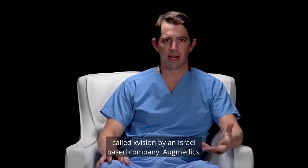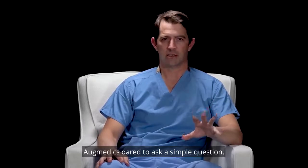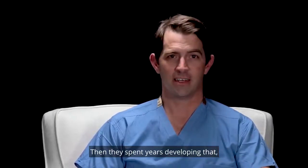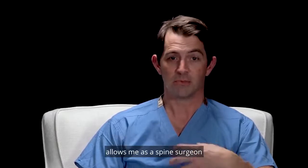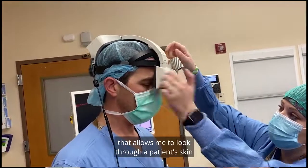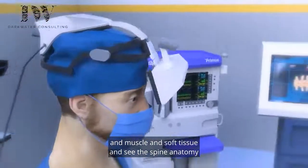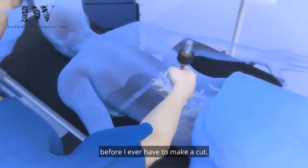For this patient, I elected to use a new groundbreaking technology called Xvision by an Israel-based company, Augmetics. Augmetics dared to ask a simple question: what if a surgeon had X-ray vision? Then they spent years developing that. This innovative technology that they've put together allows me, as a spine surgeon, to place a headset on with glasses that allows me to look through a patient's skin and muscle and soft tissue and see the spine anatomy before I ever have to make a cut.